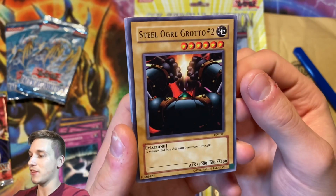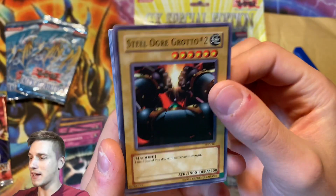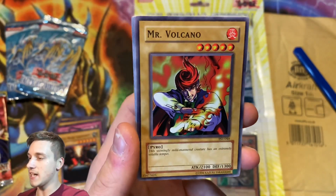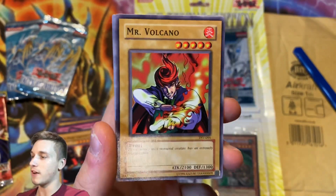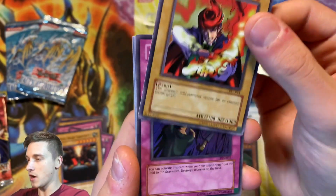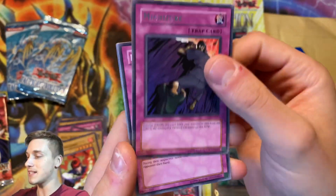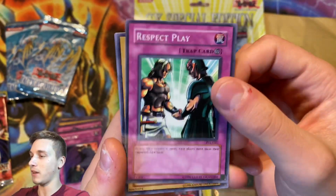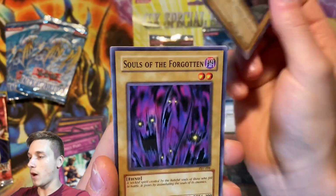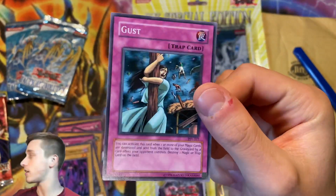I've always liked this card. The 6-star 1900, 2200 defense. Powerful, back in the day. Mr. Volcano. Very cool. Fiery dude. Can Mr. Volcano bring us the fire, guys? I hope so. It's a Mishizuri, so just a rare, unfortunately. But still, you know, a cool card. Respect play. Girochin Kugawata and Souls of the Forgotten with our Gus trap card there.